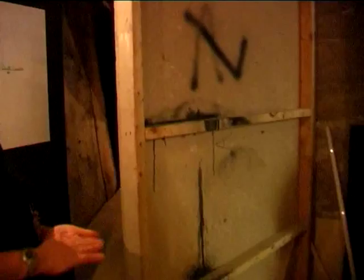Feeling much more female energy in this area. Actually, I'm getting a headache in this room. Maybe it's all the dust, but what else is going on here?